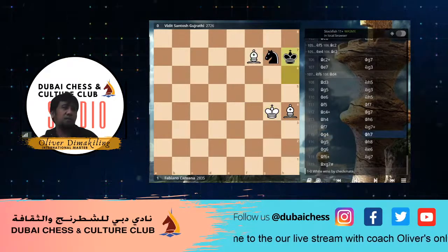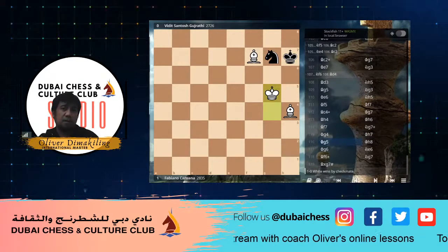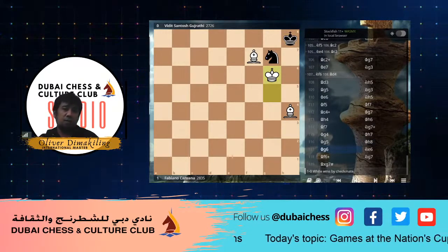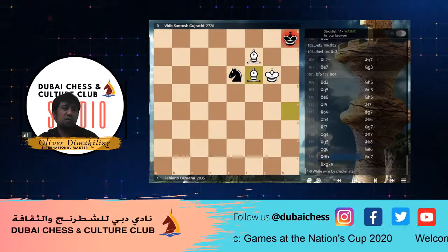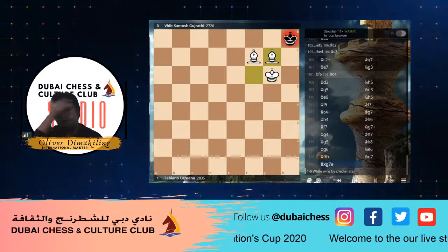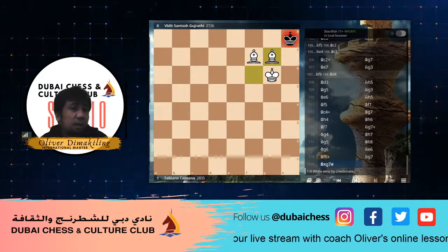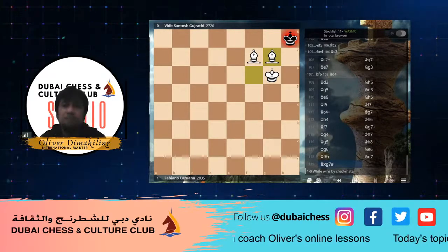King g5, wow. King g6. Where do you put your knight? Knight on e6, we have bishop f6 and takes on g7. That was a very nice technique by Caruana against Vidit.